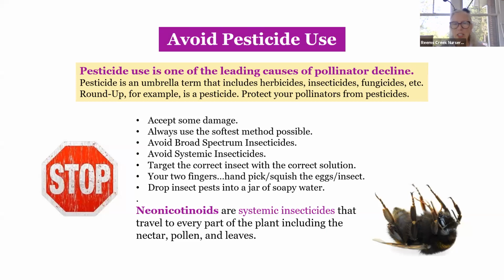Next thing, avoiding pesticide use. To me, this is huge, huge, huge, because this is something we can actually control in our own gardens. And if you think about an insecticide, the job of an insecticide is to kill insects. Well, most pollinators, not hummingbirds and bats and things like that, but most pollinators are insects. So whether that's a butterfly, a bee, a flower fly, any of those things, it's going to be harmful to them. But a pesticide includes not just insecticides, but also herbicides and fungicides, for instance.